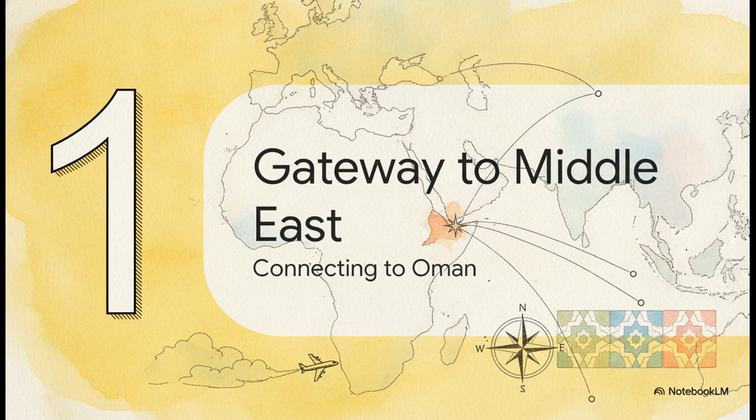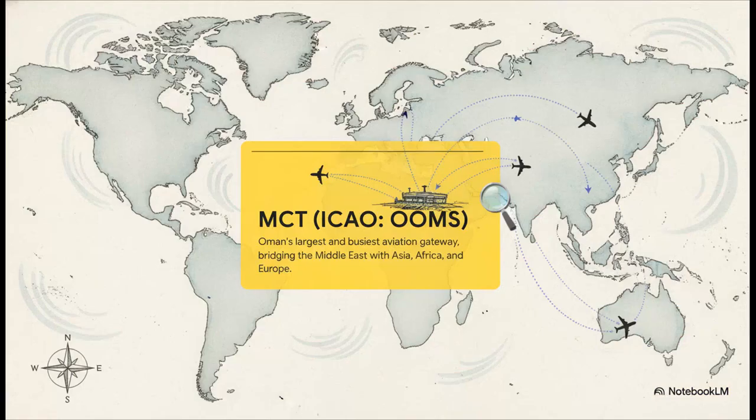Gateway to the Middle East, connecting the world to Oman. Located about 32 kilometers from the historic capital city of Muscat, sitting in Seeb, this airport, which used to be known as Seeb International Airport, has transformed into Oman's largest and absolutely busiest aviation gateway. And if you look at a globe, this strategic location is definitely no accident. It naturally positions the airport as a major crossroads. It literally bridges the Middle East directly with major destinations across Asia, Africa, and Europe. It's right in the middle of everything.